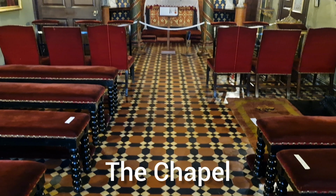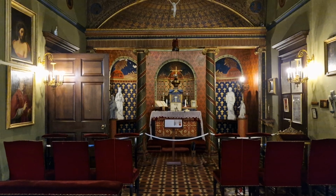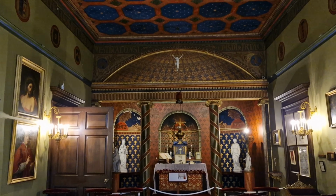Next, we enter the chapel, which is adjacent to the great drawing room. This is a beautiful space decorated in very rich colours.